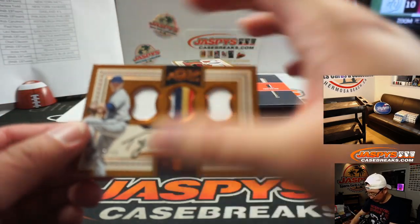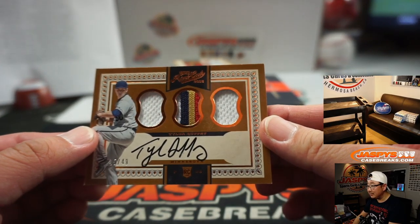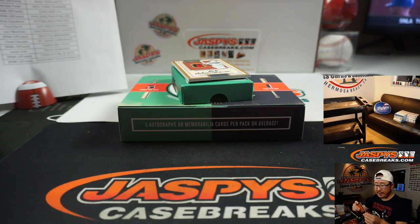Two more to go. We've got a triple relic and autograph. That is Tyler Duffey, 45 out of 49. I think he's a Twin, right? Yeah, it says Minnesota. And that'll be for Chad. Last spot mojo strikes again.